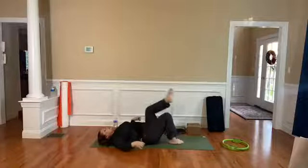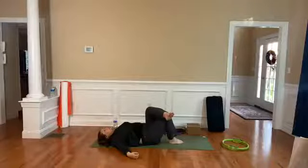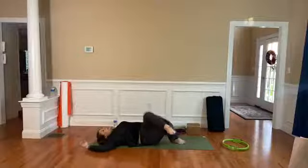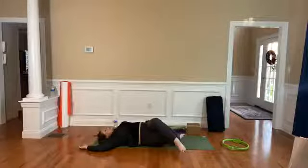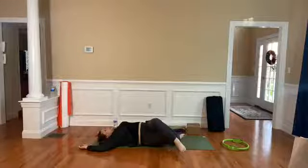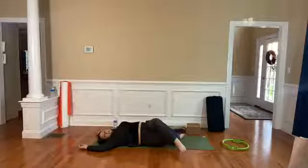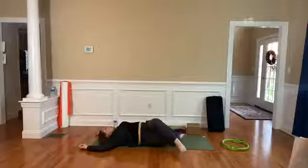And taking that right leg, crossing it over your left. Lift your hips, swing them to the right. Let your legs drop to the left and bring your arms into either goalposts or straight out to the side. Keep the back of the shoulders down if you can, and see if you can gaze to the right, away from those legs, if that's comfortable.